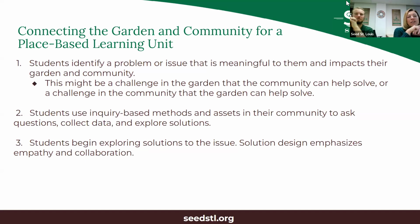They can start creating inquiry or different tools for inquiry-based learning. So maybe they're creating surveys, collecting feedback from the community, collecting data, and starting to explore different solutions with all of that feedback. And then, so that's the final one. Then students, with that feedback from the community, start looking for designs that emphasize empathy and collaboration. So it's just kind of an easy way to think about organizing it.